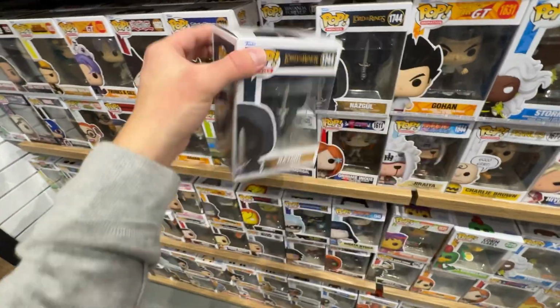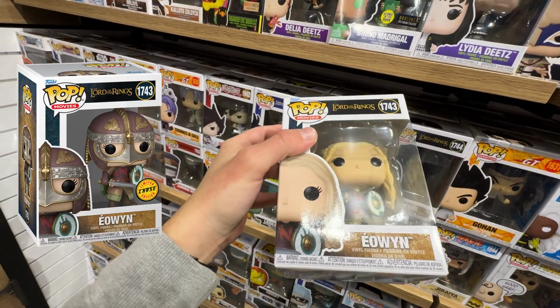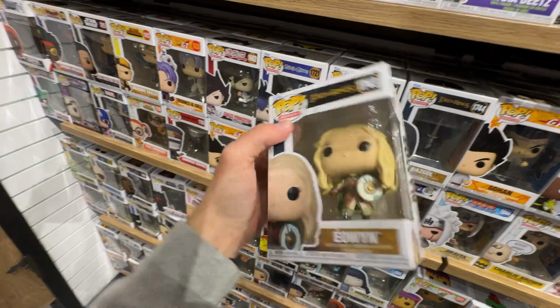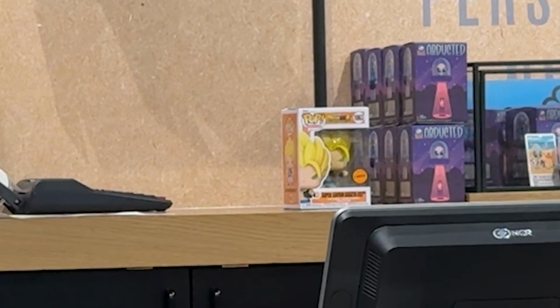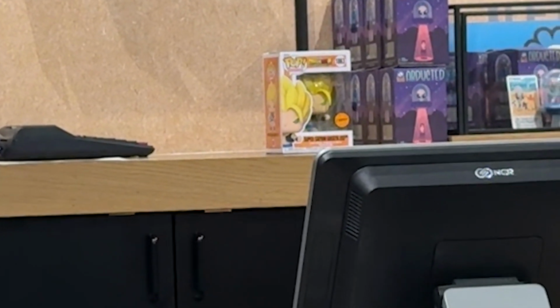And I know one of the new ones does have a chase. It's of this one right here, guys. Is it Ewan or Owen? I'm not sure how you say it, but that chase is pretty darn cool, guys. If you find that one in the wild, that's a good one. They did have this, however, on the back counter, so I figured I wouldn't go home empty-handed.